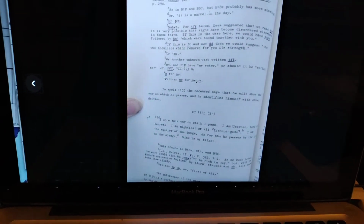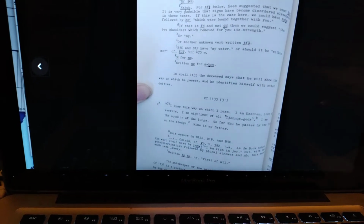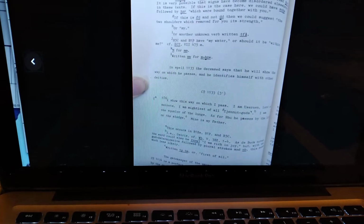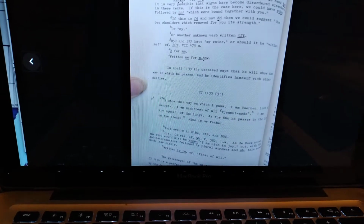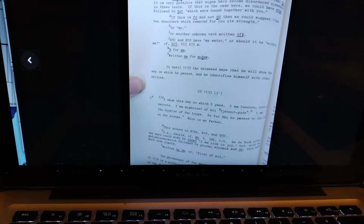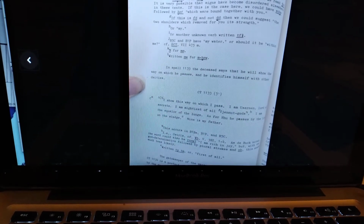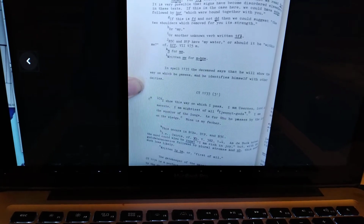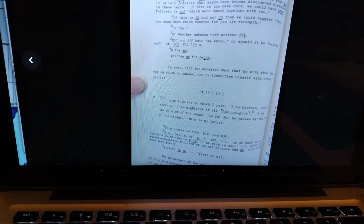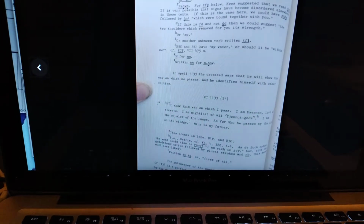And then in between Siberia and Japan is this one. I show this way on which I pass. I am Usernin, Lord of Secrets. I am mightiest of all Chenut gods. I am the squalor of the lungs. As for Shu, he passes by the something on the sledge. Mine is my father. Okay, I screwed up on that one, I guess.